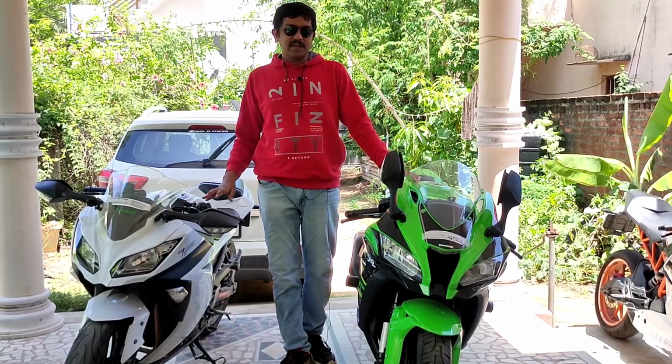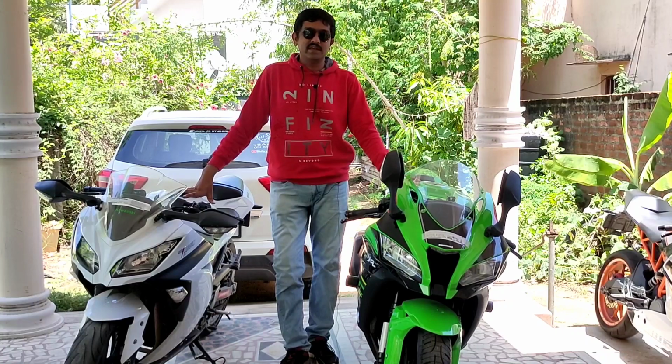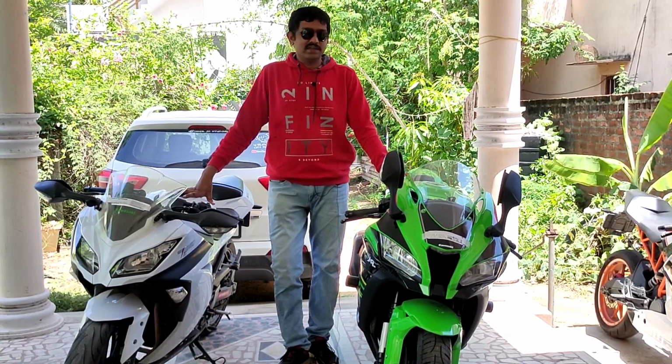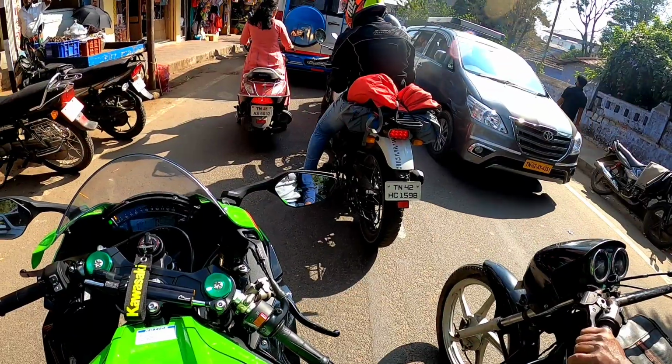Finally, we have to mention the attention this motorcycle turns on the road. Even the Ninja 300 turns a lot of heads on our roads, and the ZX10R turns a lot more. You can see a lot of eyes looking at you and your motorcycle when you are stuck in traffic or at signals.